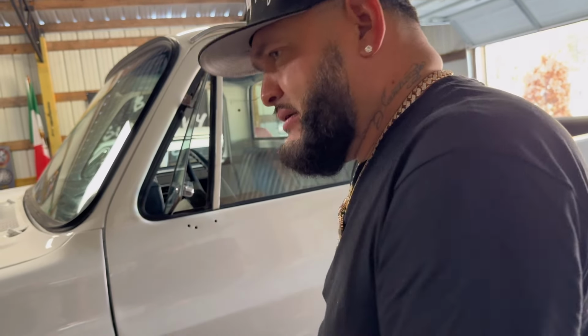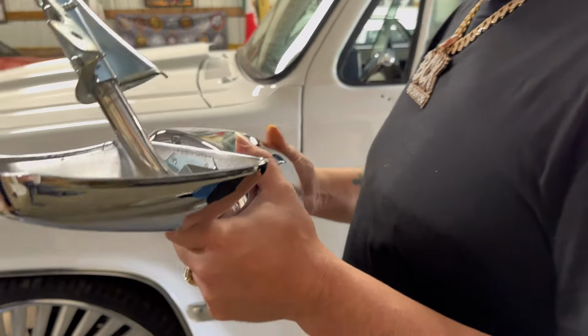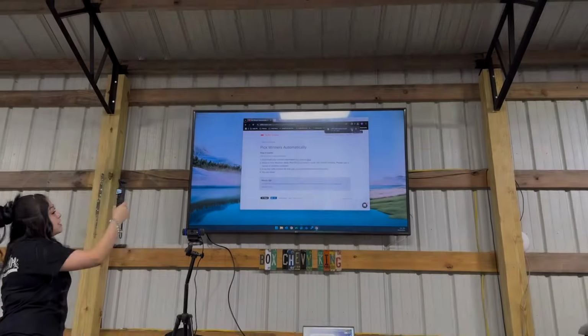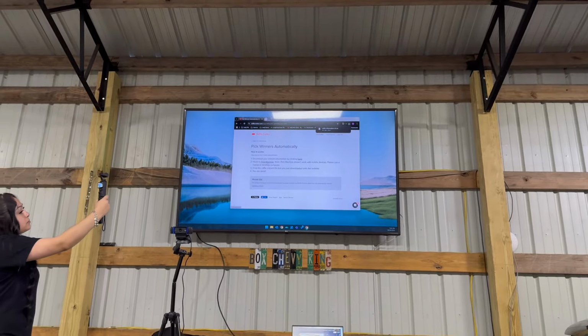Is this the bottom part? Damn. What happened? I don't know if you could turn that. Turn it? What? They barely made it. They bought one ticket, man. Let me see if they show me their name.